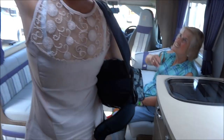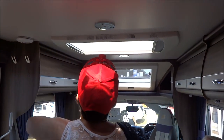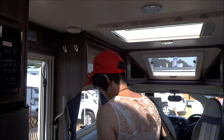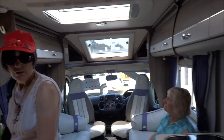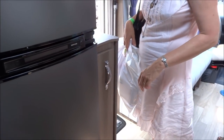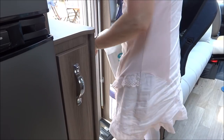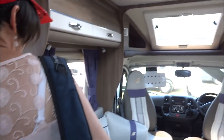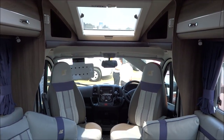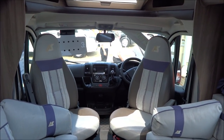Very nice. Are they touch lights? We don't know. They look the same as what we had in there. As Sue said, you can't close the bedroom off across here, but you have got a nice table storage there. It's very nice. Nice van. On a Peugeot chassis.